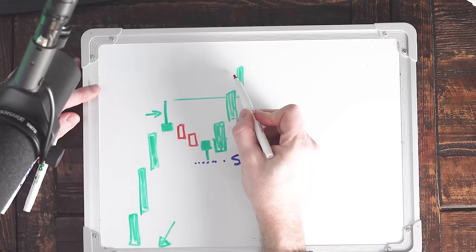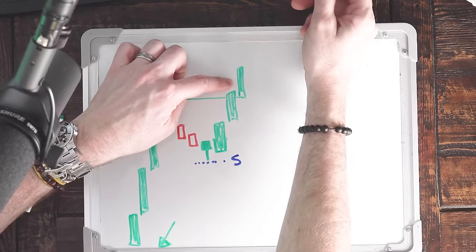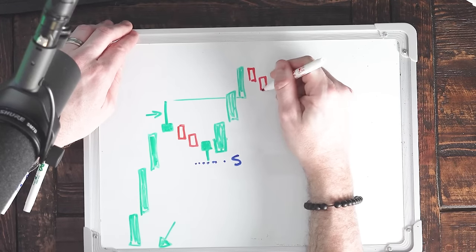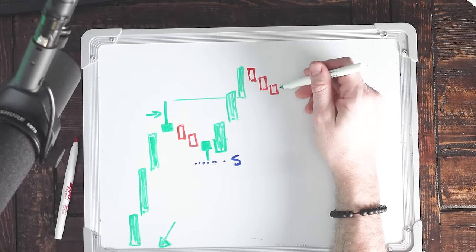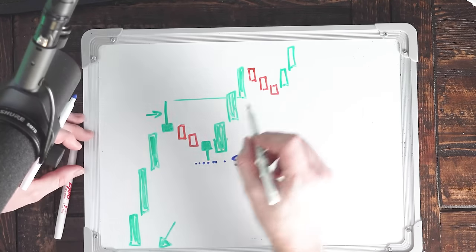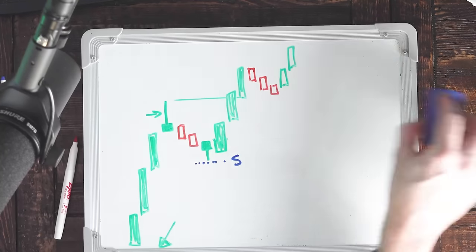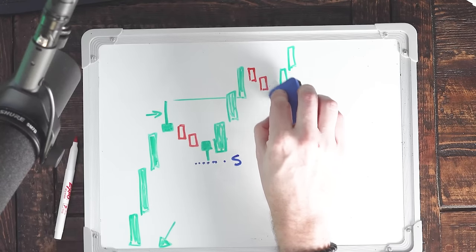People no longer feel they can buy it up here because the risk outweighs what they may feel is the reward potential. So we get another short-term correction. A little pullback, couple candles, and then we'll look for that first candle to make a new high. Now, sometimes the first candle that makes a new high is not going to be following a picture-perfect hammer like this. There are other candles, however, that can communicate that same degree of possible change in sentiment.